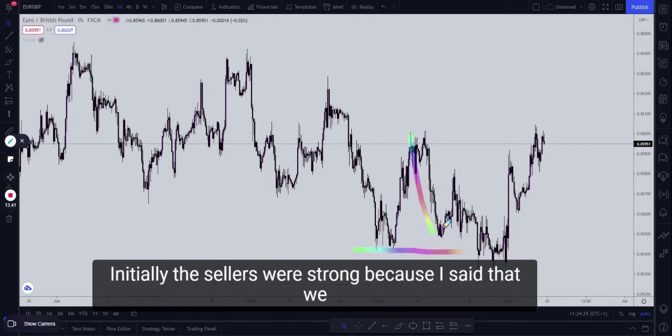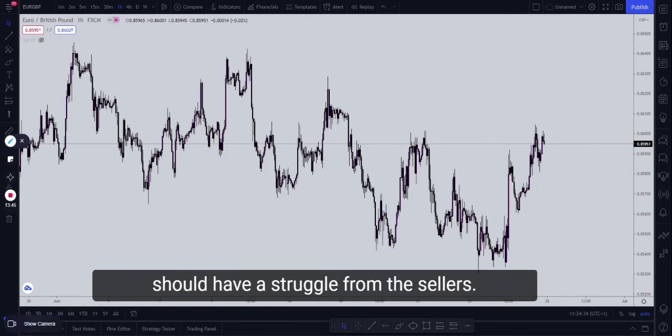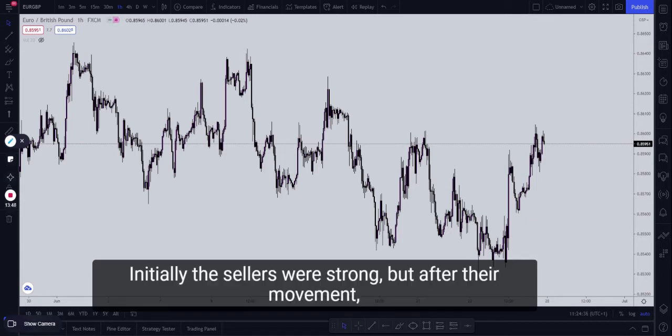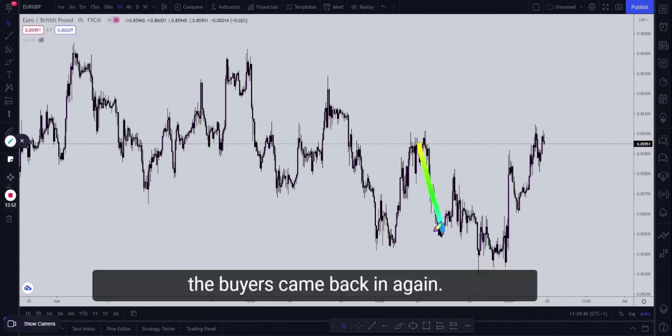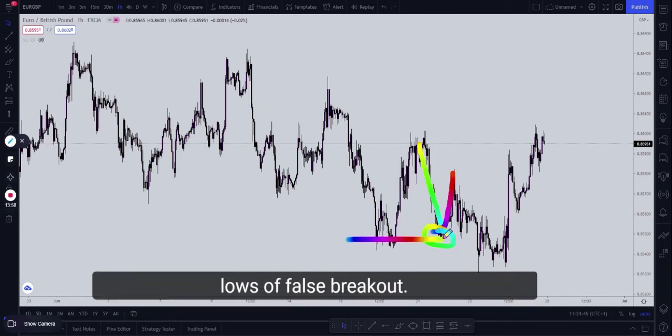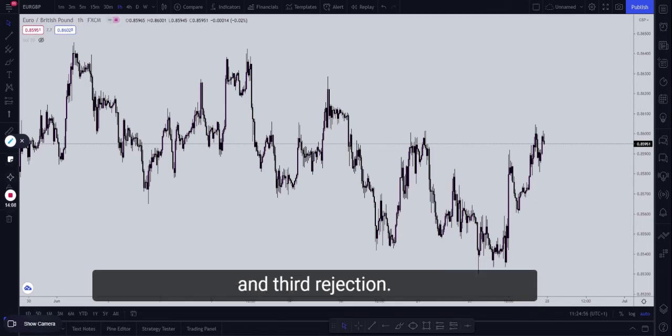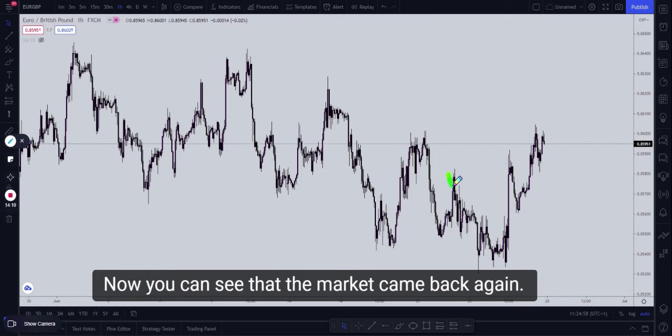Initially the sellers were strong because I said that we should have a struggle from the sellers. Initially the sellers were strong, but after their movement the buyers came back in again. We have our first rejection because we could not cross the lows of false breakout. Once we had our first rejection, I waited for our second and third rejection. Now you can see that the market came back again.